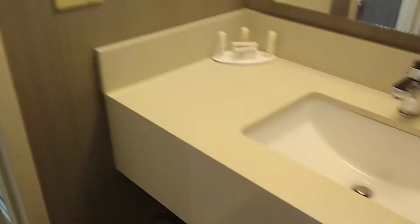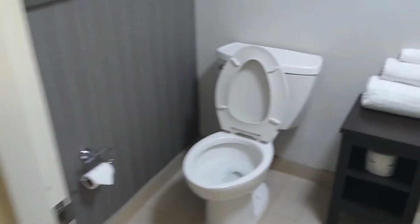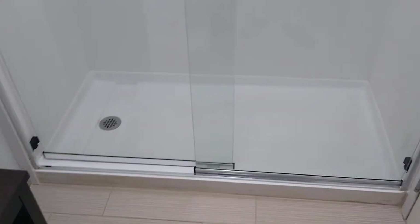Start with the closet and bathroom area. So you've got everything you need here. You've got your ironing board, iron, lots of closet space, sink area, bathroom here. Nice, big, very clean, nice glass door shower here. Decent shower head, but this room is very clean. One thing I noticed about it.